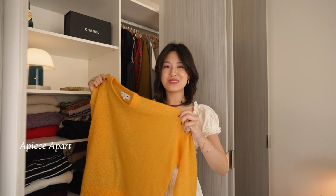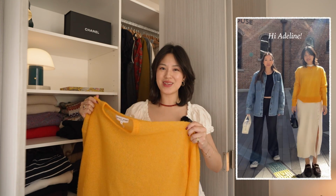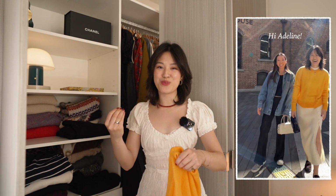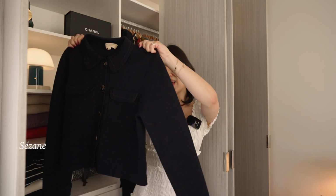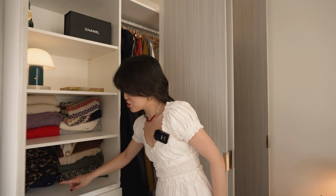This is a sweater from A Piece Apart. This beautiful tangerine orange. This is my happy sweater. Like, you cannot wear this and be in a bad mood. I think the color is just so vibrant and uplifting. This is the Sezane Betty in navy, holy grail sweater, one of my most worn, so no doubt I'm keeping it. Taking the front out actually, so I can show you what's at the back.